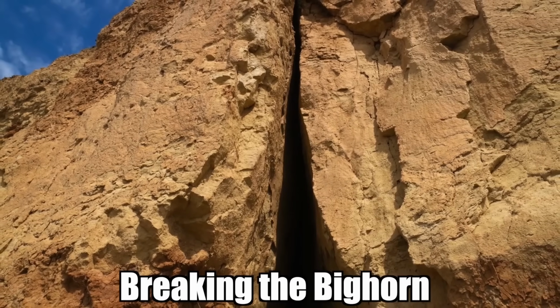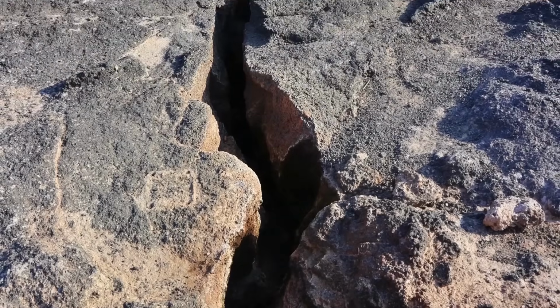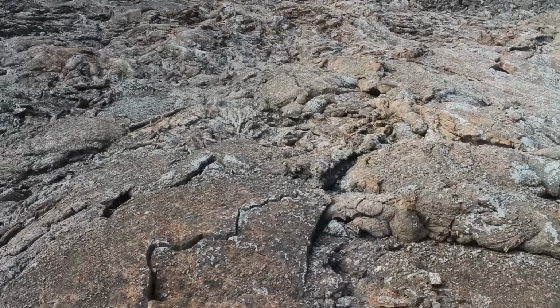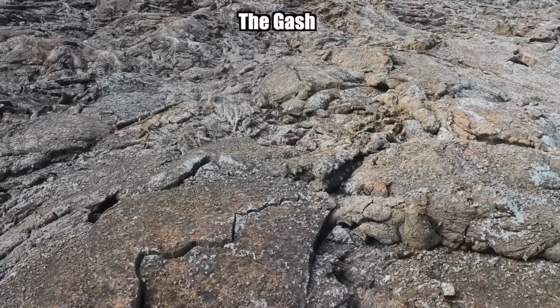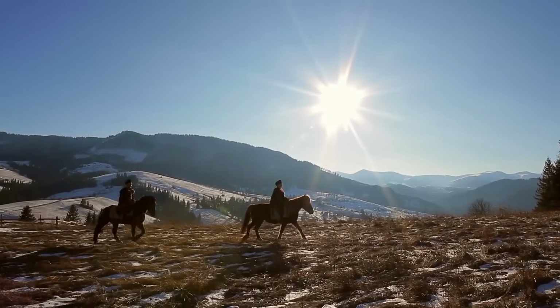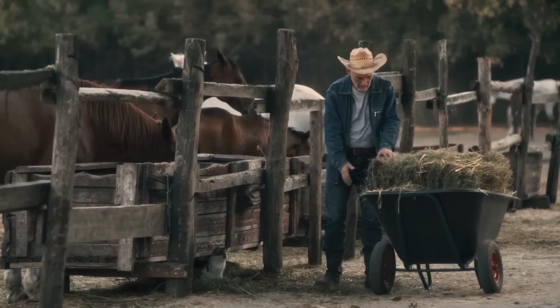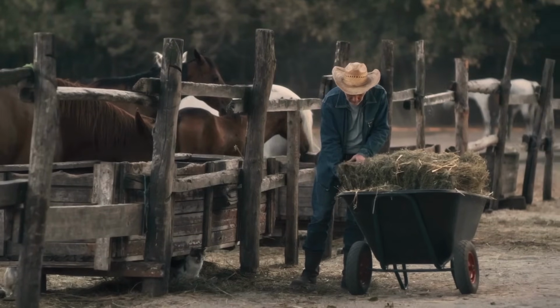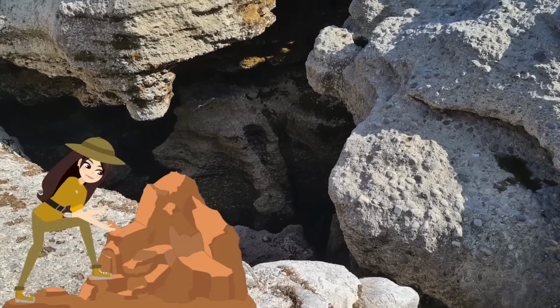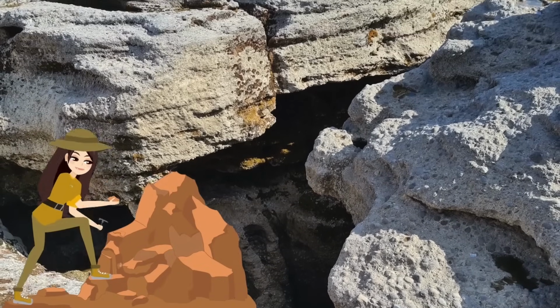Breaking the Bighorn. An enormous crack appeared on a ranch in the foothills of the Bighorn Mountains in 2015. The crack is so enormous, it was nicknamed the Gash. The discovery was made by a group of guides who had a few camps on the ranch. They go out to the camps every year to hunt, as they've been doing for decades. But when they went out this time, they found the landscape had changed. A humongous gash-like fissure had opened across the foothills about 6 football fields in length.